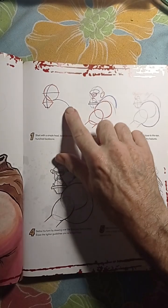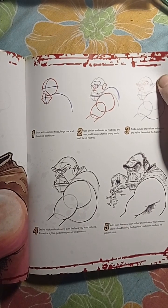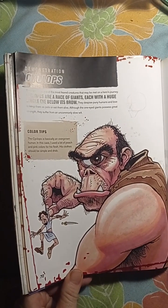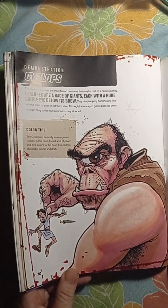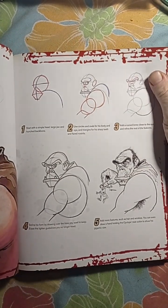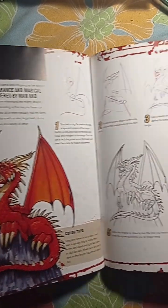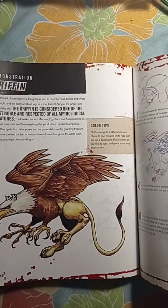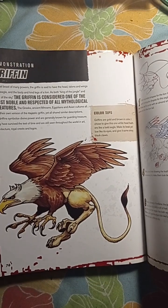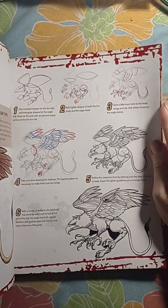Okay, so here we have a closer facial head. This also has to do with mythology. The Cyclops. A race of giants, each with a huge single eye below its brow. Yeah, pretty cool stuff, people. And here we have the dragon. Awesome stuff. Great griffin. It's like half bird and half tiger, I think. Yeah, you can tell. Well, all this stuff is mythology.